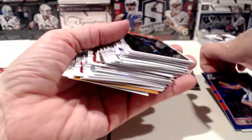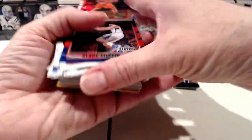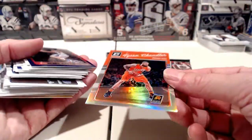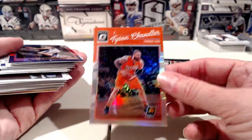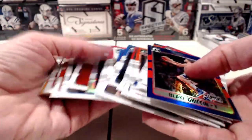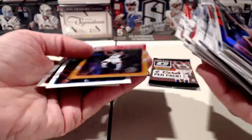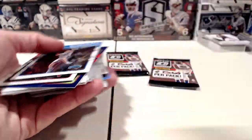Sometimes with the lighting in here, I don't notice the refractors until they get in the pile, and then they're hitting the light in a different way, and then you can see the coloring on them, like this Tyson Chandler, for instance. So I'm just buzzing through these again here for a second to see if there's any others in there. Yep, and there's another one. The DeMar DeRozan for the Raptors is also a refractor.